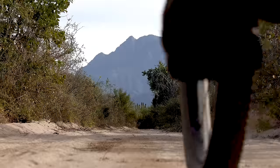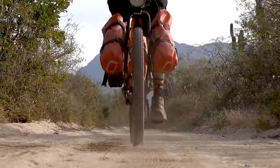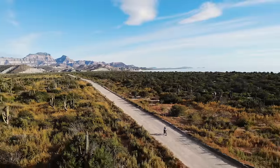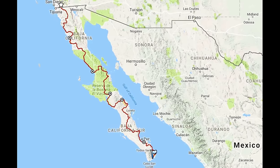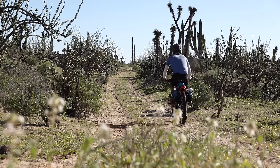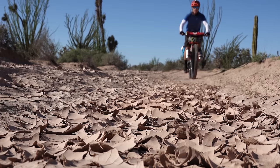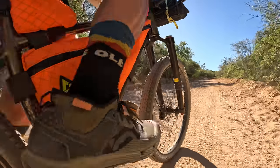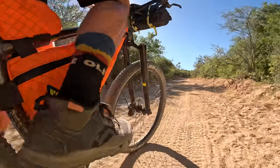Baja holds a special place in my heart, specifically the Baja Divide. It's 1,700 rugged and beautiful miles from top to bottom. I've ridden most of the route on previous trips, and I'll link those videos below. This version, about the Cape Loop, is a bit different than my typical content.